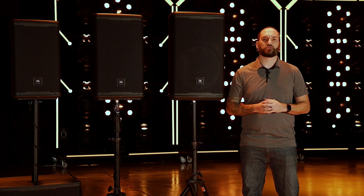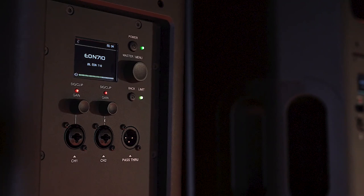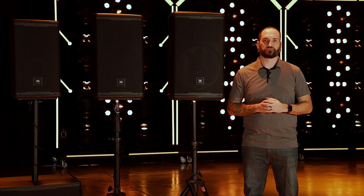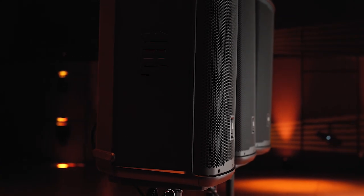All the full-range speakers offer two XLR combo ins and one mix-through with dedicated speaker delay and volume control. The 718S subwoofer offers two combo inputs and two loop-throughs. We've designed EON700 to give you a broad range of configuration options, whether you're using these in a portable setting or a fixed installation.